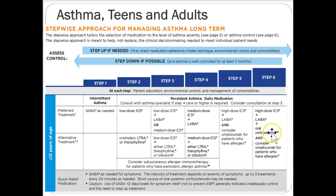And finally, step 6 is like your asthma is kind of way out of control. You're on oral corticosteroids. You're considering this drug again for allergic response, and it's something that we want to make sure people have access to a healthcare provider. This is a bad situation, and you want to be in this step 6 for as little time as possible. So you want to step down as soon as you can.